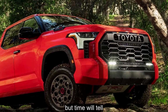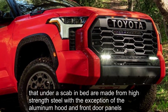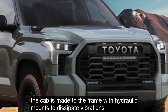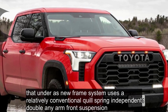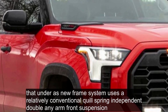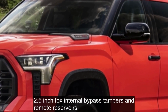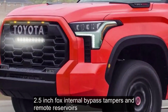But time will tell. The Tundra's cab and bed are made from high-strength steel with the exception of the aluminum hood and front door panels. The cab is mated to the frame with hydraulic mounts to dissipate vibrations. The Tundra's new frame system uses a relatively conventional coil spring independent double A-arm front suspension. And because this is the Pro, there's a 1.1-inch lift over other Tundras with damping handled by 2.5-inch Fox internal bypass dampers and remote reservoirs.